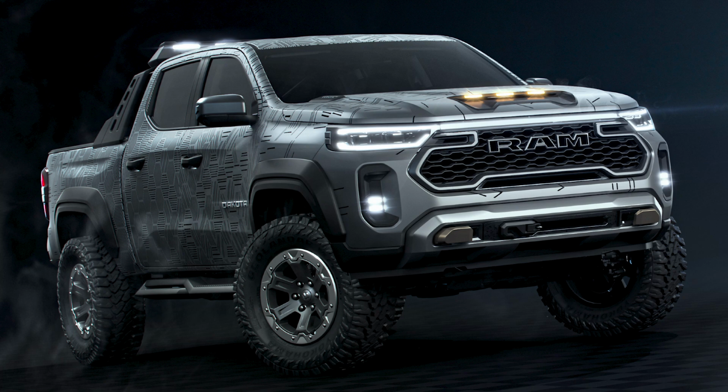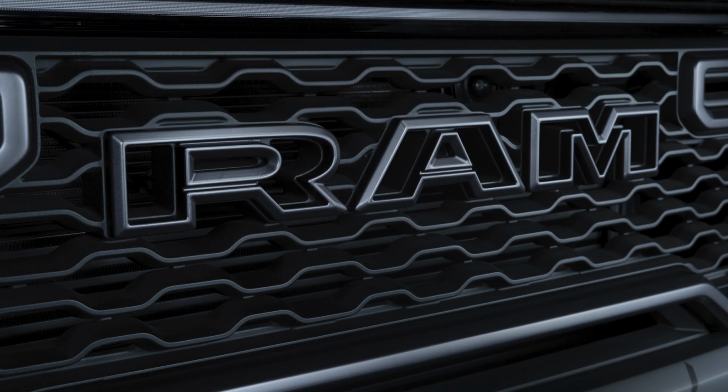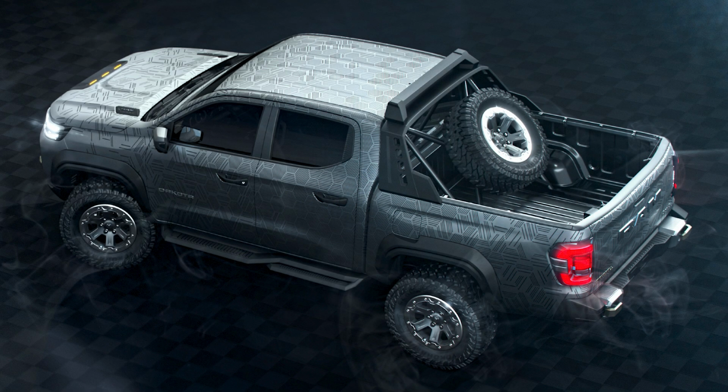Today we're covering the newly released Ram Dakota Nightfall Concept truck. In North America, many Dodge and Ram fans have been calling for Ram to bring back the Dakota nameplate to a modern-day midsize truck. They have done so with this Dakota concept, but the caveat is that this will be a midsize not available in North America as it debuts in Brazil and other South American markets next year.